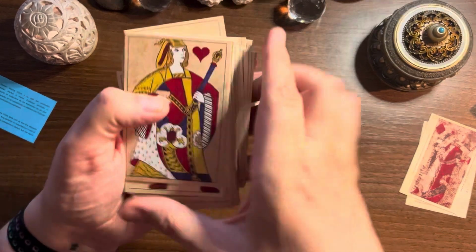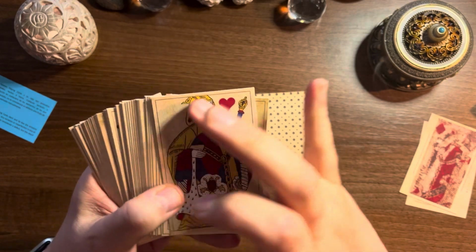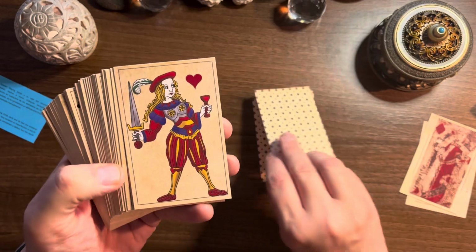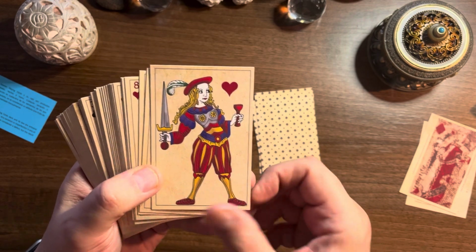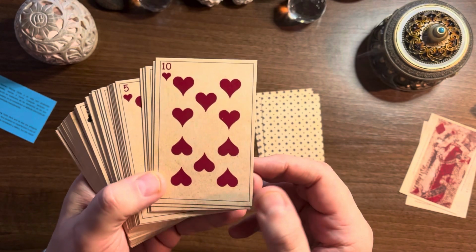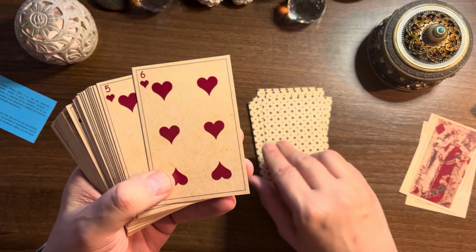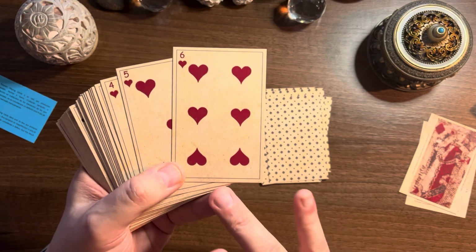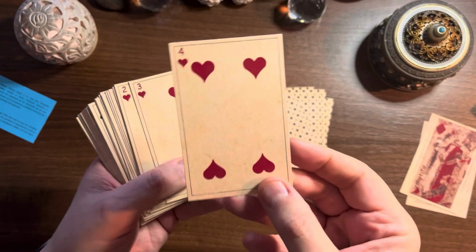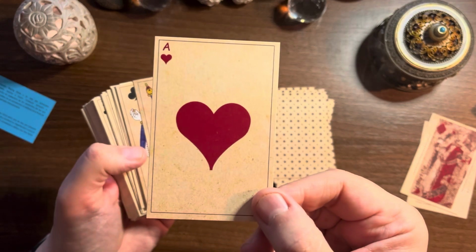As we mentioned, we've got the different colour themes, but look how rich these colours are. I love the fact that it's on this kind of aged antique background. And look, they're beautiful. Look at the shape of the pips, really lovely. I've got plain backed ones, but I don't have playing cards that have this kind of Marseille style background. Huge heart here for the ace.